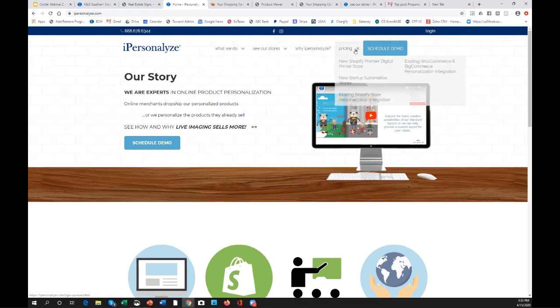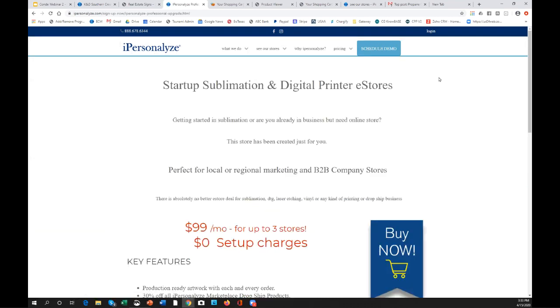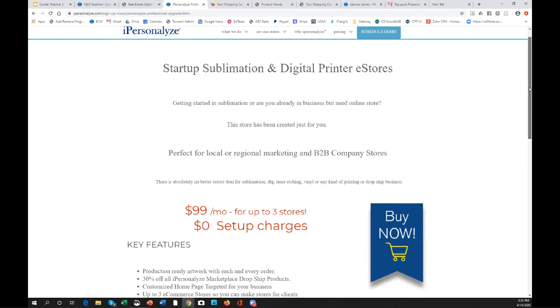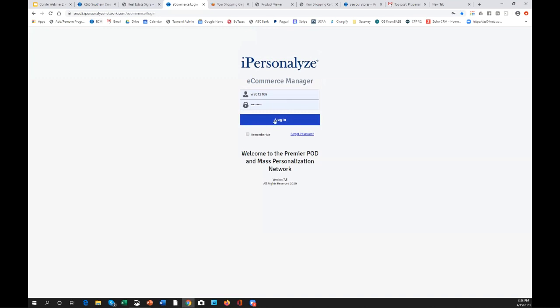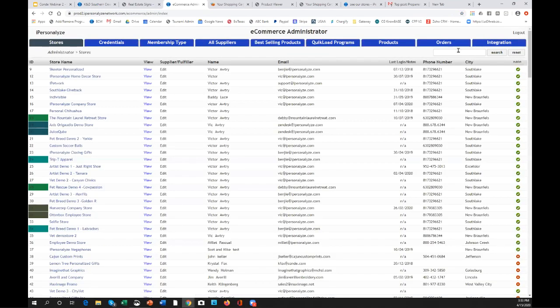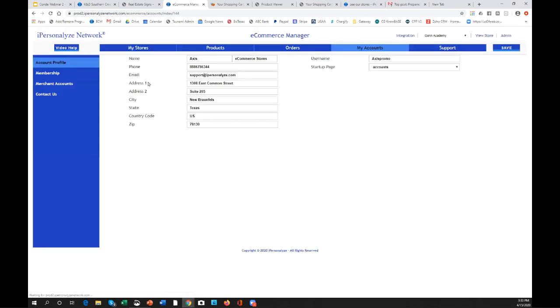Well, with this startup sublimation offer that we have right now, you can actually have three stores. And this is in our Magento platform. You can have one store for yourself, one store for your church or school or anybody, and the other store for anybody else you want. And it's all right there in your system. I'll show you one that we have actually live right now in this system. I do these three stores for a distributor that's up in New York. And I'll show you how our system works.